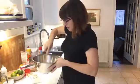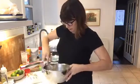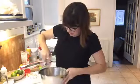So, okay, this already looks like nothing, right? It's just brown sugar and egg, and a bit of vanilla, and my brown sugar is a little bit lumpy, so I'm going in with the whisk. Ugh. Oh, there we go.